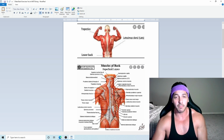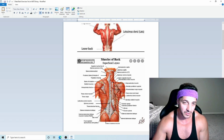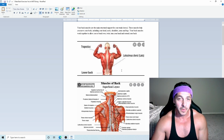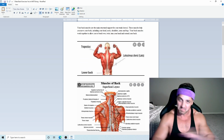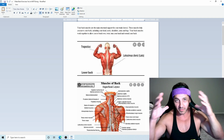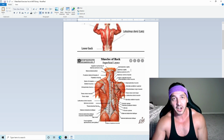As you can see here on muscles of the back, look at all these. If you want to take the time and learn every single muscle, fiber, everything about the back, go ahead. But anytime you hear somebody say I'm training back, it's traps, lower back, lats. That's it. Keep it simple. Those are the only 3 muscles you have to think about when you're training your back, because you're going to be able to cover all of these here. But if you want to know everything, go ahead and knock yourself out.